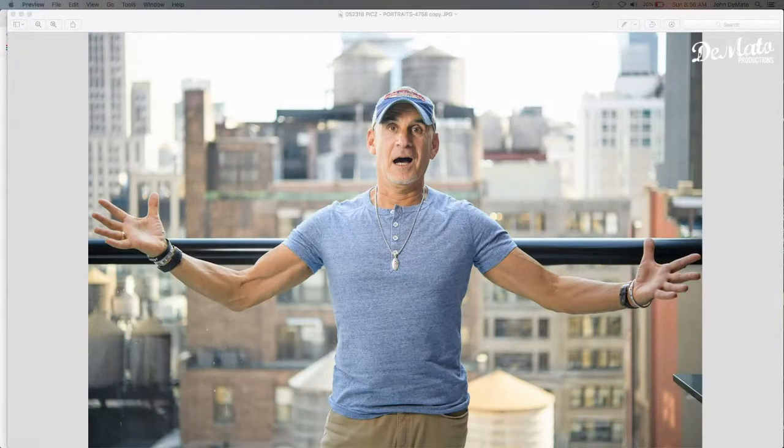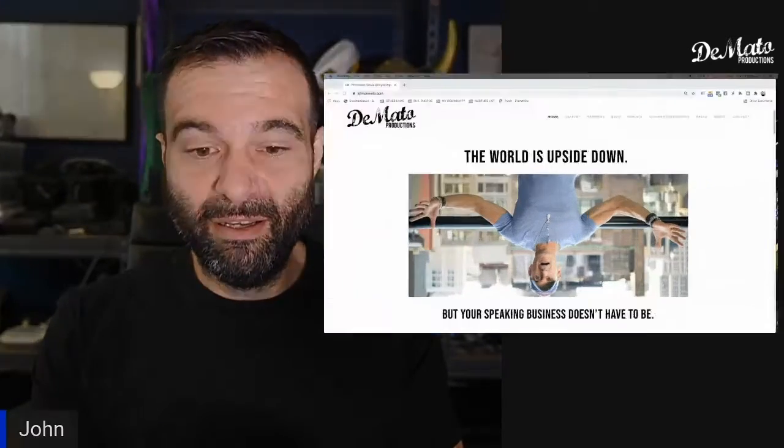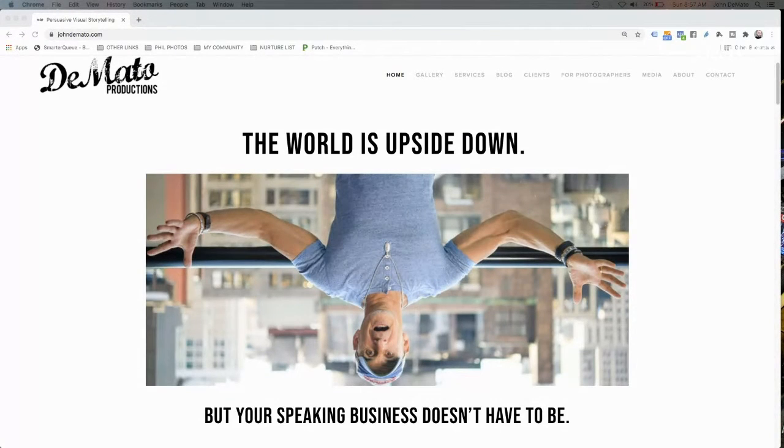He's got his arms out. He's got the very excited face, and everything about this makes me feel like the world is upside down, right? That's the emotional sentiment that I'm getting from that photo. So that part is good. But then I thought to myself, well, that's good, but how can we make it better? So what I ended up doing is flipping it upside down so that it actually literally translates to what the words are saying.